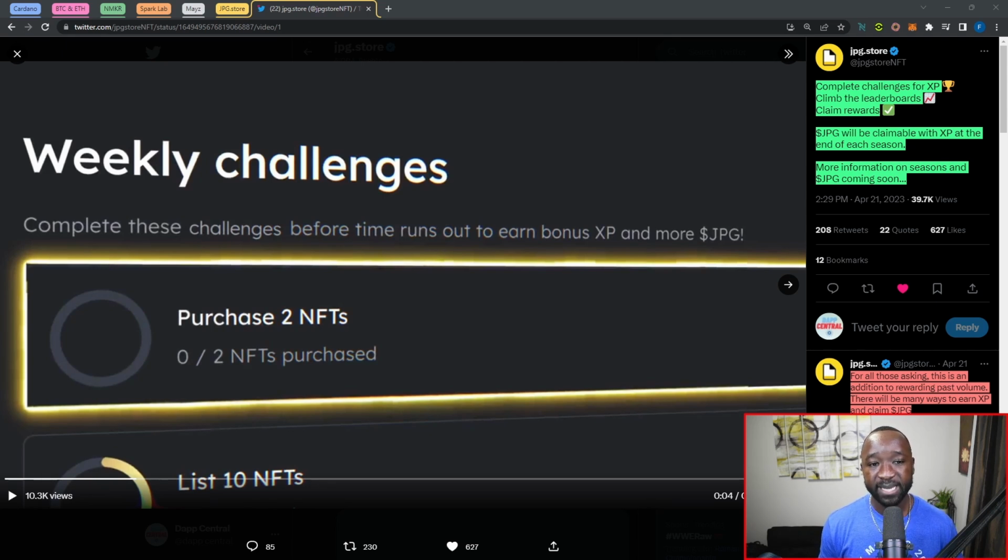Now, it states here you can now go ahead and get ready for challenges for XP. You'll be able to climb the leaderboards, claim rewards, and JPEG, which is going to be their token, will be claimable with XP at the end of each season. Now they're going to be providing more information on seasons and the JPEG store token coming soon. In closing, I want to highlight here that for everybody asking, this is going to be in addition to the rewards that they're going to be providing to everybody who has already collaborated or interacted with the JPG.store marketplace.